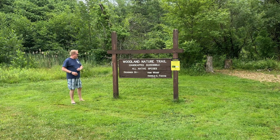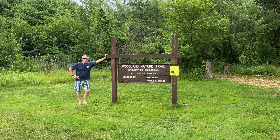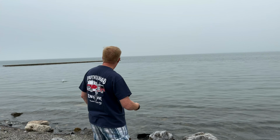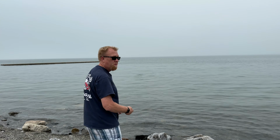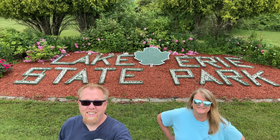Okay. Spiderwebs. There's a nature trail right off the main drag as you. How's the water in there? What's that? How's the water? I have no clue. I don't need to get wet. I'm good. Oh, hang on. There we go.